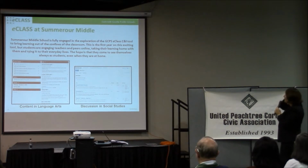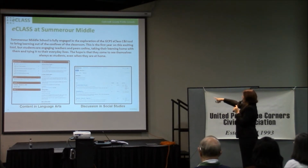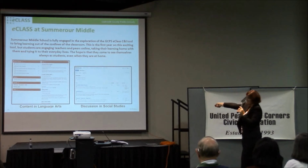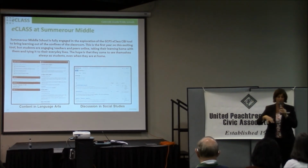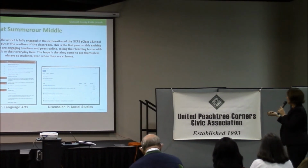So Summerour, which I love this because they're fully engaged and they're using the eClass C&I tool, but I don't know if you can really see it. But over there you see that's all the teachers. She's got tutorials and stuff that she's using and showing them if they want to know how to do certain things, special like homework help tips and stuff. And over here is all the assignments that they're doing. And then here, when I looked closer, I thought it was a social studies discussion group. The students were talking to the teacher and getting information, and the children were posting different discussions and having questions.